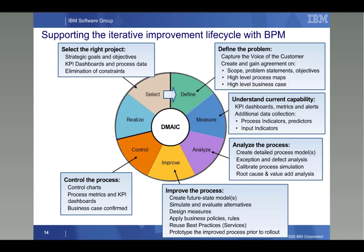A lot of work is done in improve. Here, alternative future state models are created, evaluated, and compared using simulation. Existing services may be reused, adding them to process models from the repository, extending best practices, and speeding implementation. Measures are also designed here, and measures are critical to BPM success. Interestingly, measures are often the last thing considered by IT. IT tends to focus on functionality first and reports or data last, and this is where Lean Six Sigma can really help IT. Measures not only help process owners manage process performance, but they also give visibility to BPM success.